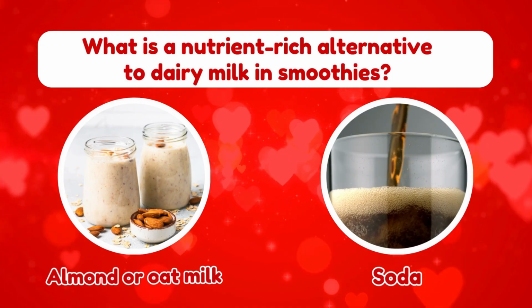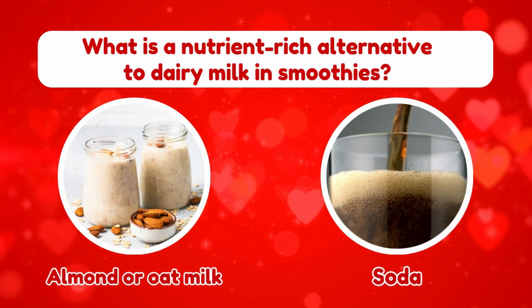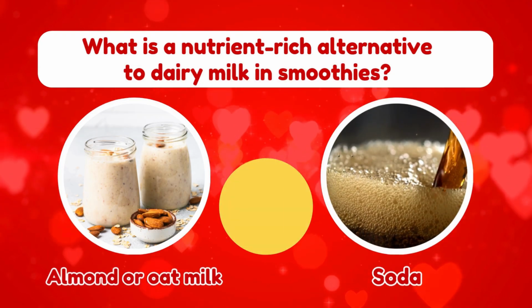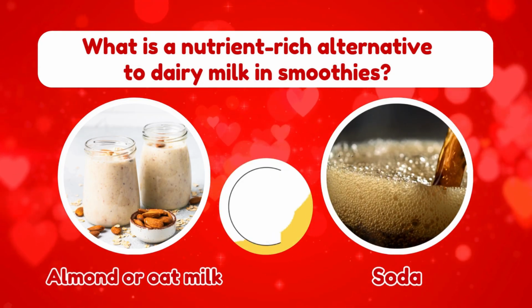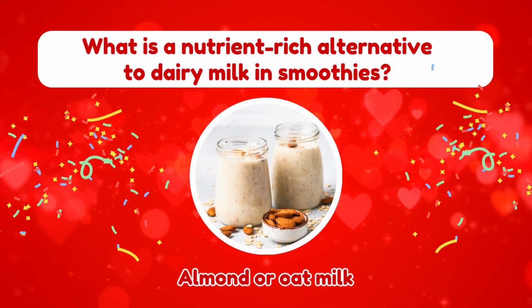What is a nutrient-rich alternative to dairy milk in smoothies? Almond or oat milk or soda? Almond and oat milk are great dairy-free options.